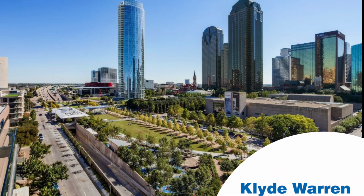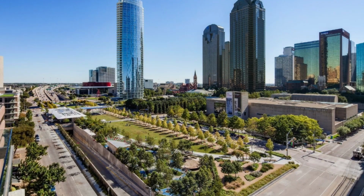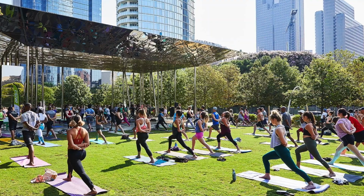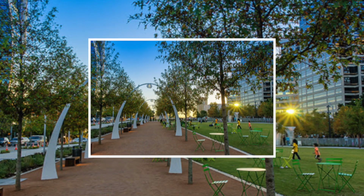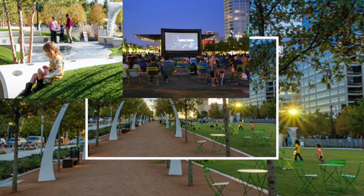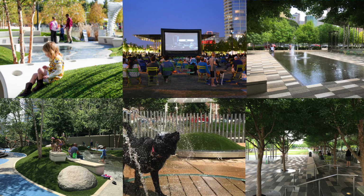Finally, Klyde Warren Park in downtown Dallas is a 5.2-acre public-use park located over Woodall Rogers Freeway. The deck supports urban green space and provides connectivity from the city's arts district to adjacent neighborhoods. The park, completed in 2013, features flexible, pedestrian-oriented design and includes a children's park, reading room, great lawn, restaurant, performance pavilion, fountain plaza, games area, urban dog park, and botanical garden around a sweeping pedestrian promenade.